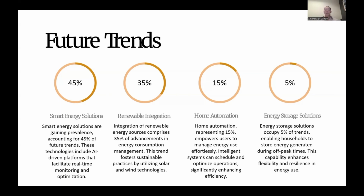Next, we have our home automation, which represents 15% of our chart, and it empowers users to manage energy use effortlessly. Intelligent systems can schedule and optimize operations, significantly enhancing efficiency. And then finally, we have our energy storage solutions, which take up 5% for future trends. It enables households to store energy generated during off-peak times. This capability enhances flexibility and resilience in energy usage.